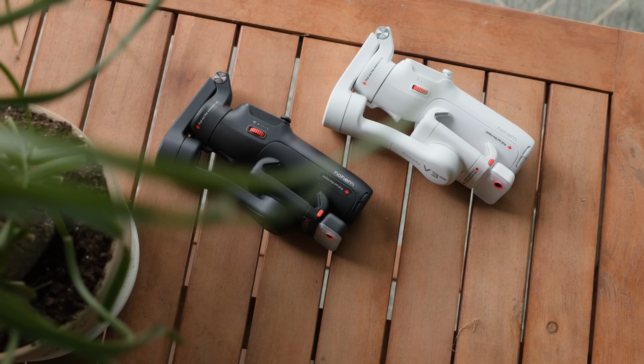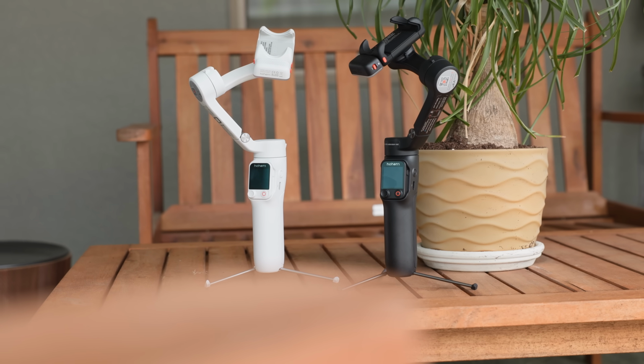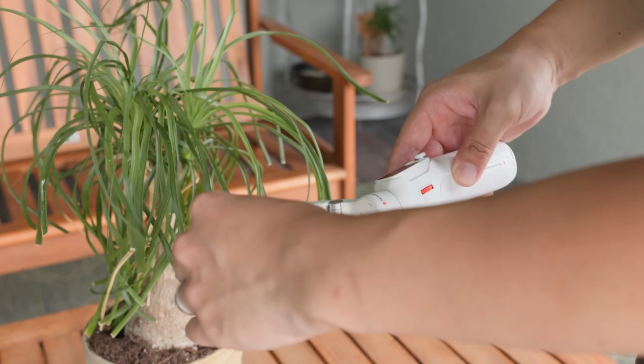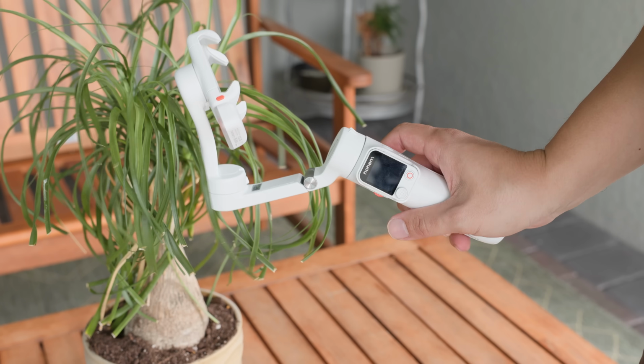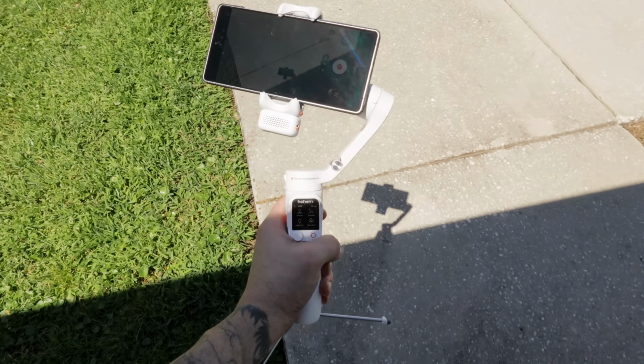Let's go ahead and kick it off with number 1, which is from one of my favorite brands, Hohem. It's the new Hohem iSteady V3 Ultra, and it's going to take your mobile filmmaking to the next level. One of my favorite features about this gimbal is how small it is. It's ultra compact, about the size of a soda can whenever it's folded, but despite that size, it has some seriously smart tech inside. Plus, the motors on this gimbal are really strong.